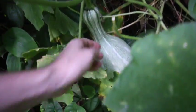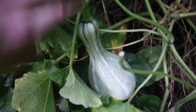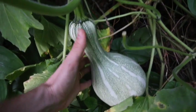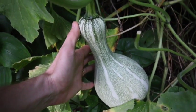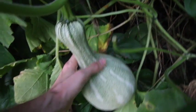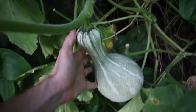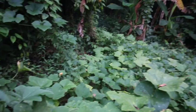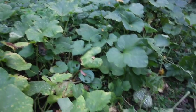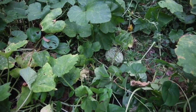Here is one that is more of a calabaza. You see, it's different, quite different from the other ones. This is gonna be a stripy pumpkin, you can see. Isn't that cool? It's pretty looking. So all through here is pumpkins as well. This was, yeah, look, there's one right there.